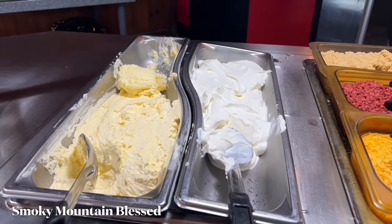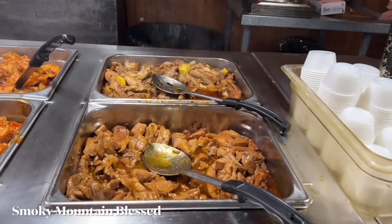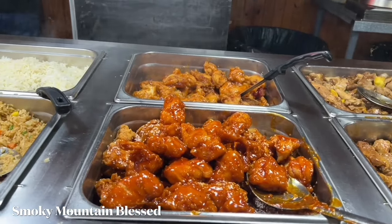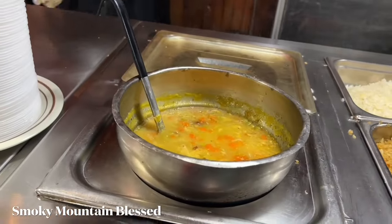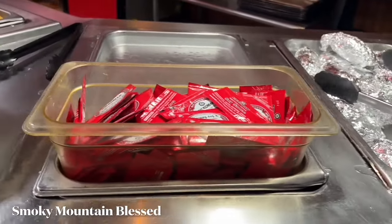And then this is your sour cream and your whipped margarine, your chicken teriyaki and spicy chicken, sweet and sour chicken, and sesame chicken. And here's your white rice and your fried rice. And then here is chicken soup, baked potatoes, there's soy sauce.